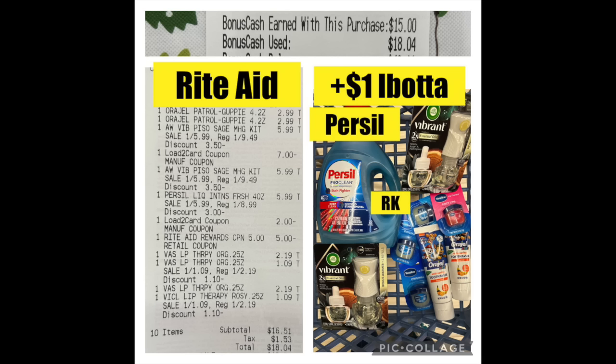Anyhow, guys, I paid like $18.04 for this basket and got back $15 in bonus cash, 5 for spending 30. And then I got some for Vaseline, Orajel, and then Persil. Nothing for Airwick. And then I also got $1 back from Ibotta for that Persil. So if you think about it, it's basically 16 back. So it's like $2.04 for this basket.